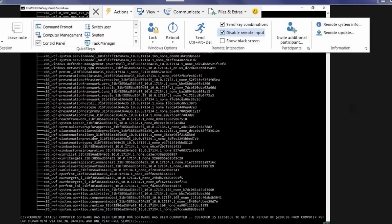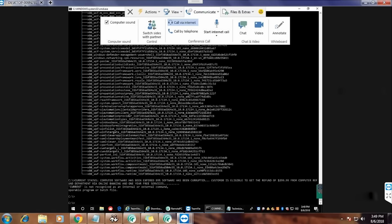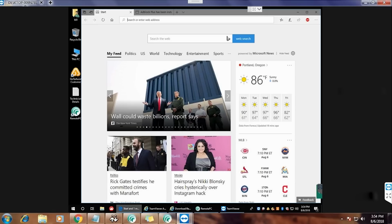He's using a feature of TeamViewer which prevents the victim from accessing either the mouse or the keyboard. Yes, you are the person who's getting the refund, because as you know on your black letter box, it's showing you there that you are the person who's getting the money back from our end, right? So how does this person get their money back?